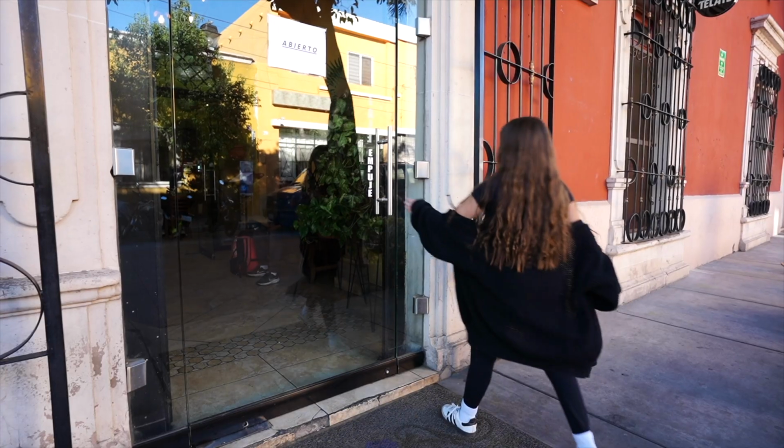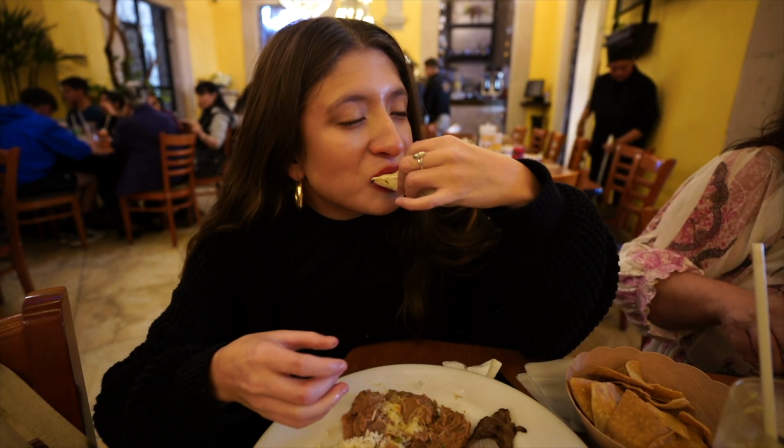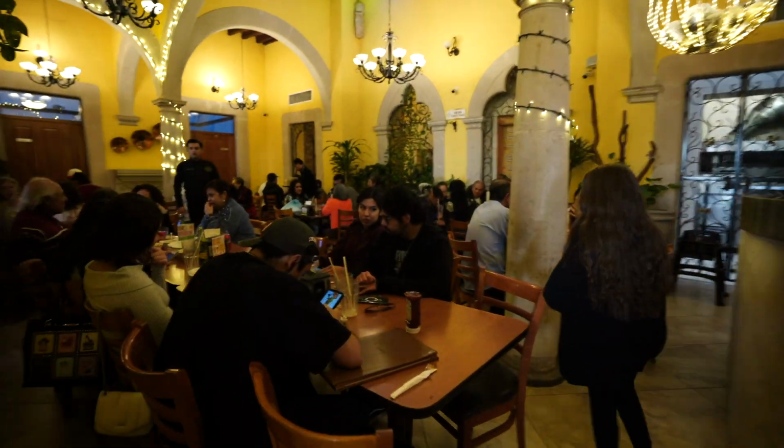Alright, this place is called La Victoria. It's in the historic part of downtown Durango. We haven't been here, but we have been recommended multiple times by multiple people. This place gets really busy, so I recommend making a reservation unless you want to wait like 30 minutes.